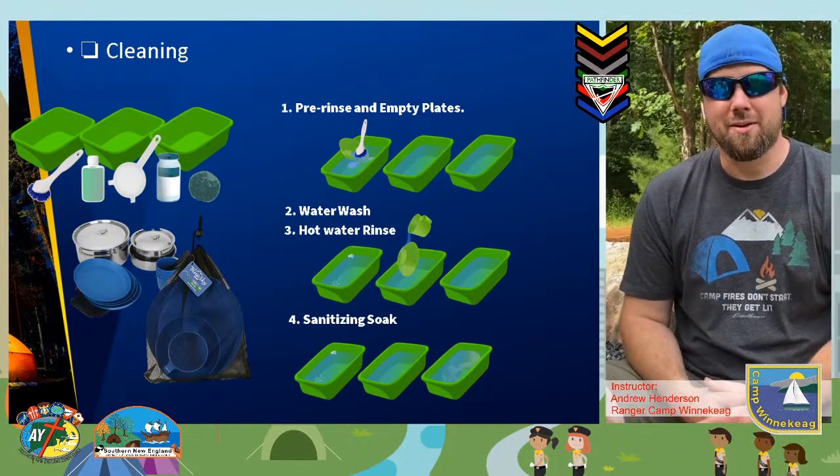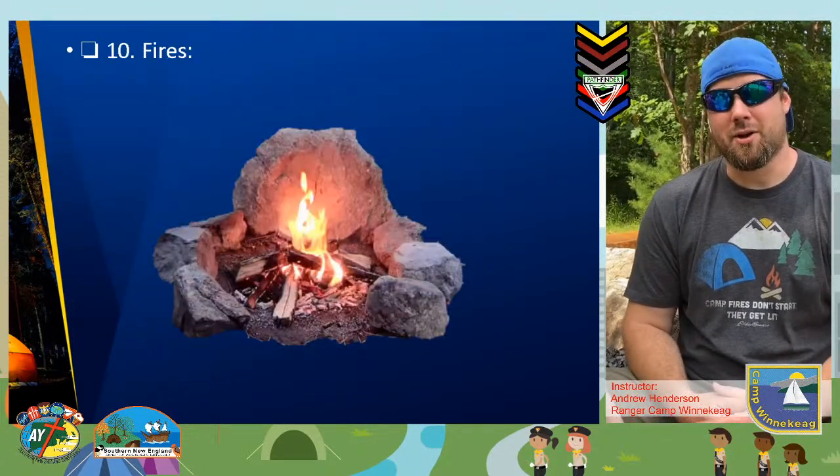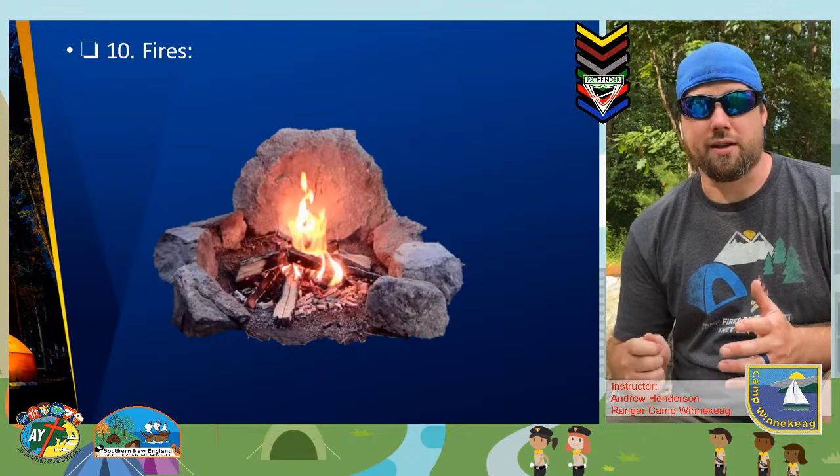In this segment, we're going to cover topic number 10. Fires for me are the best part about any camping trip. When we have a campfire, there's a lot of precautions we need to take before we strike that match.